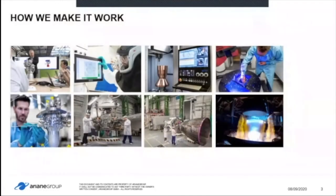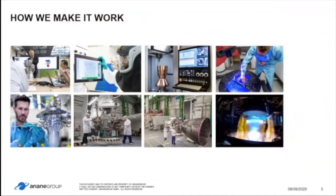So the next slide is on how do we make it work at Ariane Group. As seen during the introduction, Ariane Group is a company where engineers from several countries in Europe work together. And it's not only the people at Ariane Group who contribute to the Ariane rocket. We also have numerous providers of piece parts who deliver parts to Ariane Group, which are integrated for the final launcher. The images here show you the entire sequence, basically, from the design.